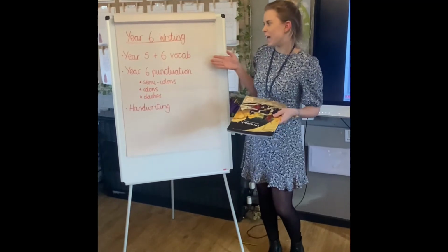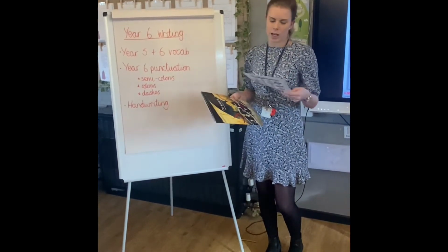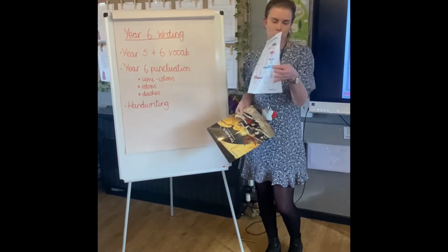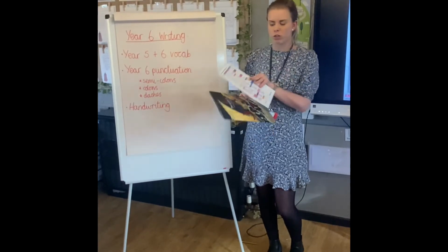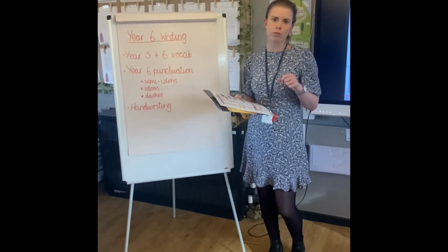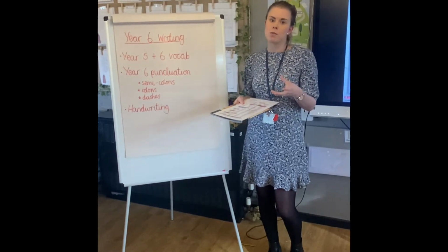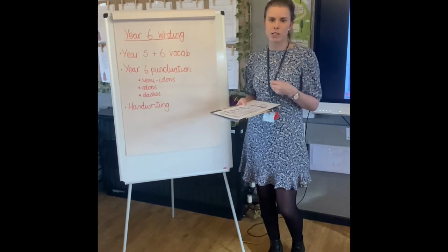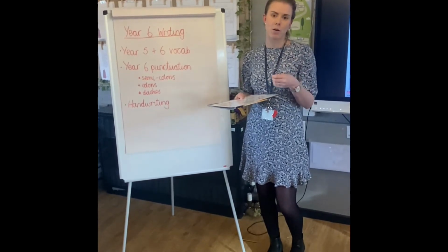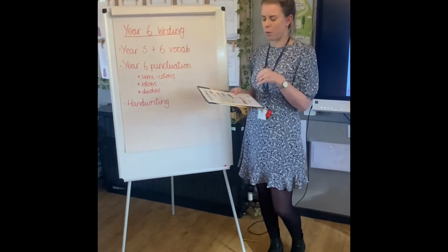So the first one is our Year 5 and 6 vocabulary. So I will attach the spelling sheet onto Seesaw for you. We have these in the classroom every time that we write, and we encourage the children to use 5 or 6 of the words during a piece of writing. So they are very familiar with using these, but actually practicing spelling these with your children at home, practicing reading with them, checking that they know the meaning would be really good practice, to get them ready to apply them into their work.